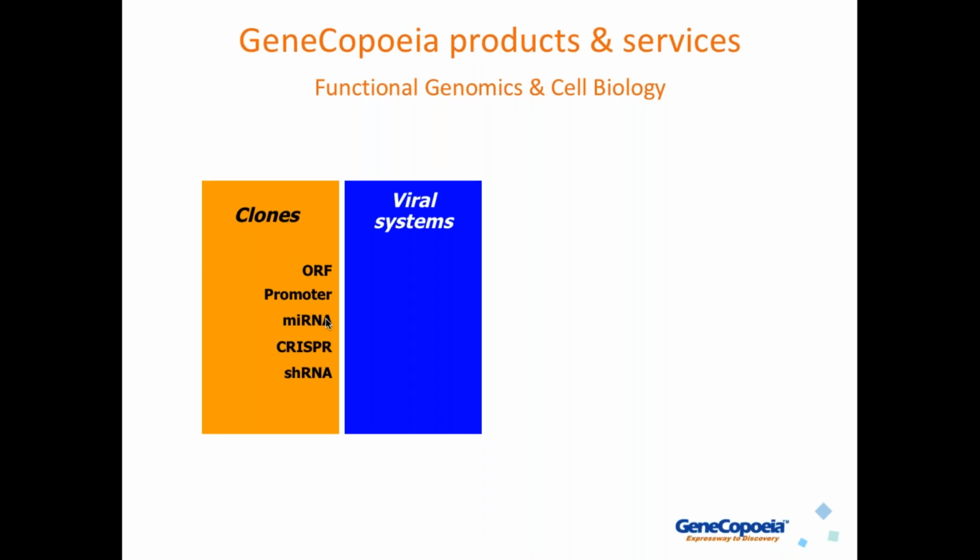In addition, we have a number of large-scale solutions for viral systems, mainly for lentivirus and adeno-associated virus, or AAV. In both cases, you can purchase expression clones in lentiviral or AAV backbones, and these can be packaged into virions, or you can have us package them. We have large-scale packaging services.